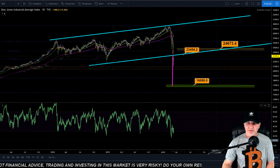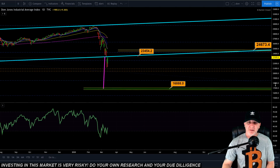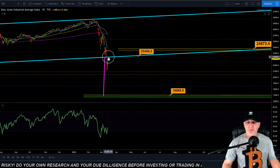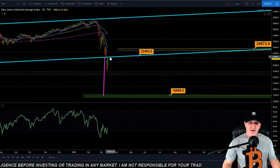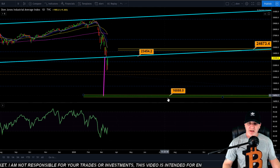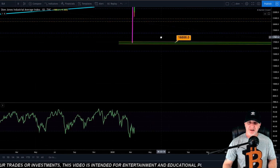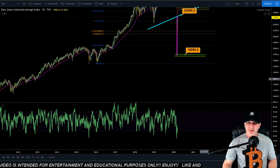It definitely has room to do that. So keep that in mind. Like I said, it might not be right away, but we are retesting this support as resistance. And if we get above that, you know, then everything changes. But I don't think we're going to get above that. And let's see, that's going to be around the 23.4 range. If we can't break that, it's going down, guys. I see it at the 16.8, and that's the best case scenario. Obviously, it can go much lower, but that's where I'm at with that, guys.